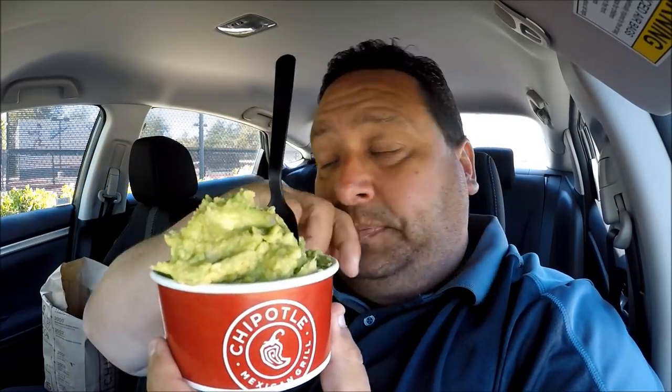Anyway, there's a very simple recipe. You need avocados. You need like red onion, cumin, salt and pepper, maybe some garlic, and maybe some lime juice. And you're good to go. And some cilantro. There's so many recipes out there, and everybody has their own personal favorite. But Chipotle is known for their guacamole.